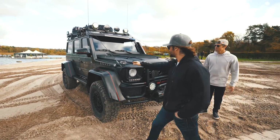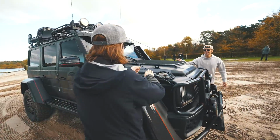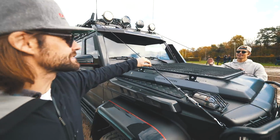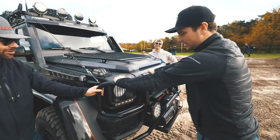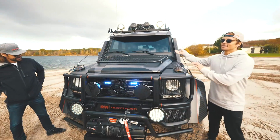I think these are really special. They're nice, huh? Very, very important for something. What are they for? They're holding the bar here. Okay, yeah, they're holding that. Yeah, that's exactly what it's for. Not only for image. Yeah.